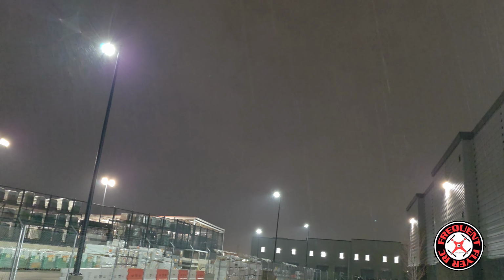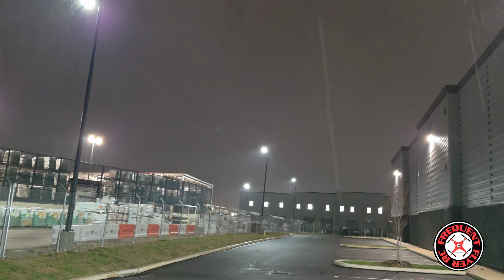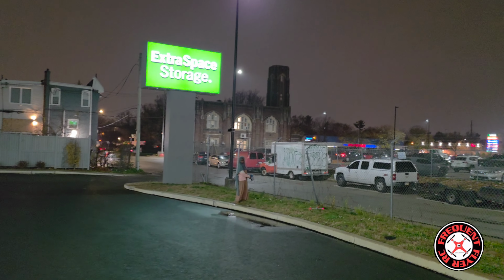Oh, the rain is really coming down now. We're definitely gonna have to land it. See if we can get a good landing over here. That's the best we could do.